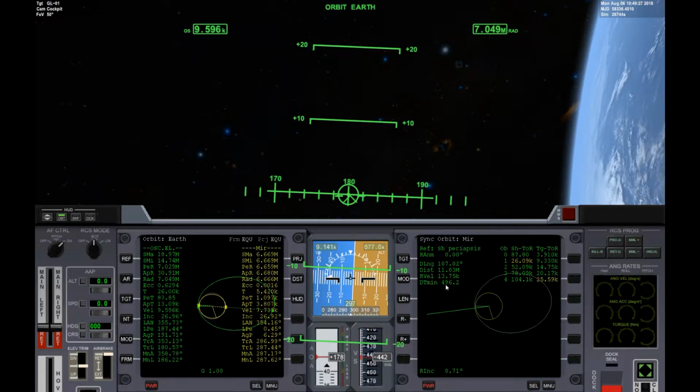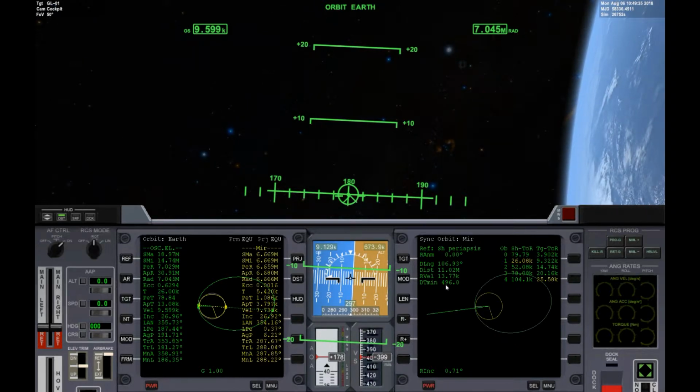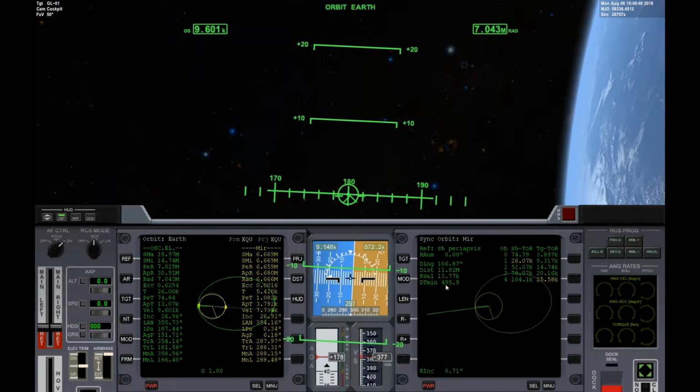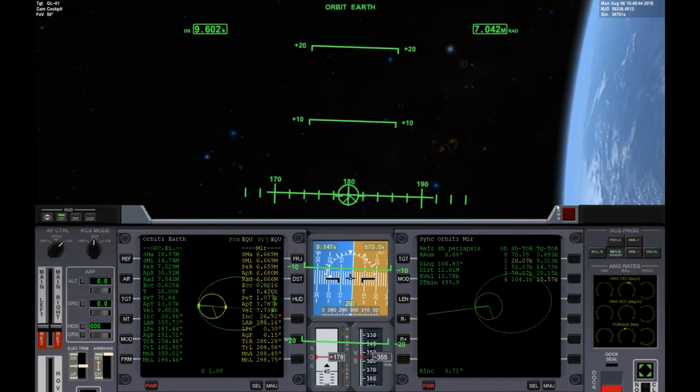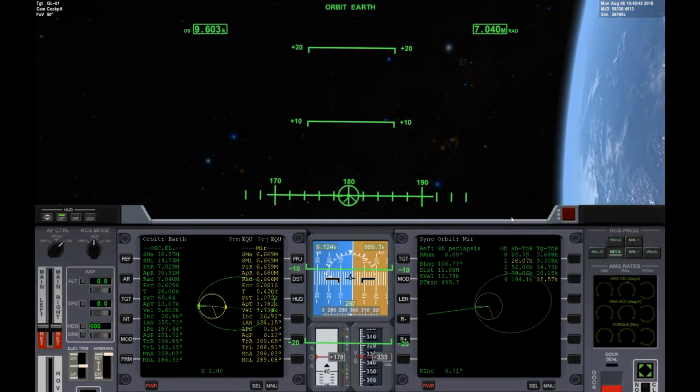with Mir. So this might be better done calculating, but again, I want these tutorials to not be math heavy in the beginning. Once you know what you can do with your intuition, then we can focus on what you can do with math. So again, activating the retrograde autopilot. We're just about 16 seconds out from the burn.